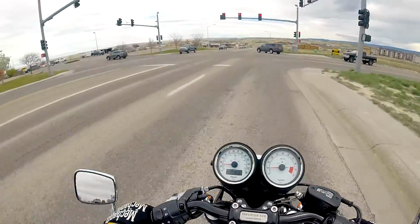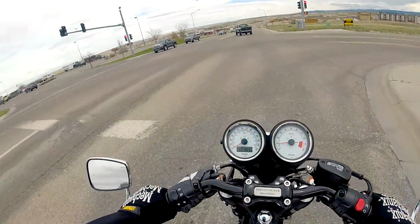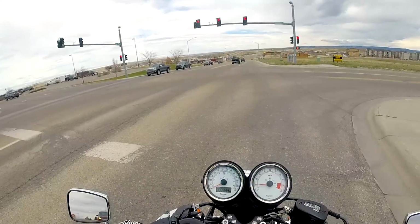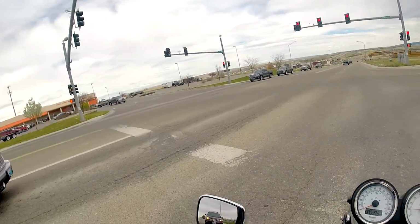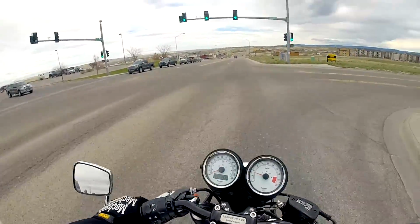Going down wasn't bad, but we have horrible winds here, so you catch headwinds and crosswinds and everything, and oh man, they're brutal on a naked bike without a cowl, without any of the aerodynamics that you get with a lot of other bikes.